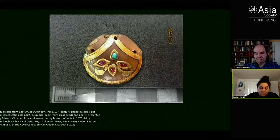The fabrication of the coats, both produced around the same time in the 19th century, signifies that the maker or makers knew and understood the construction of scale armor, which was produced in India in steel or an iron form for warfare.